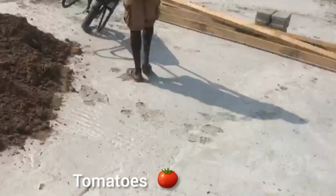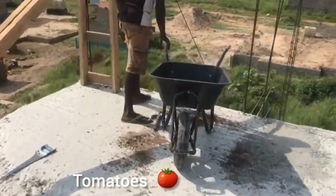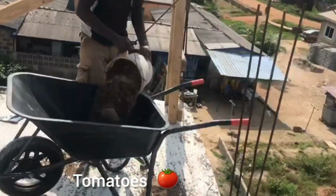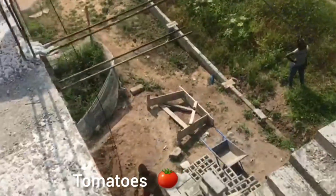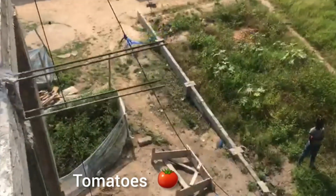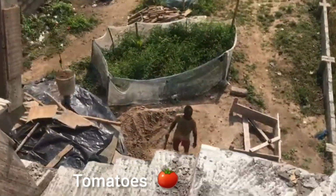And I don't know if you saw how we are bringing the sand upstairs. So we use a bucket and a binding wire and then a rope, and this is how we bring the sand upstairs. So we are doing it with a combination of the blocks, so that we can start laying some blocks already.